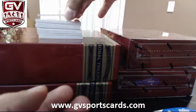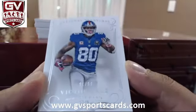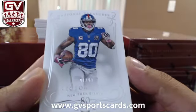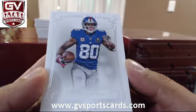We're a little less than halfway filled. Victor Cruz, 91 of 99 for the Giants. Giants on this one is Limoncello.